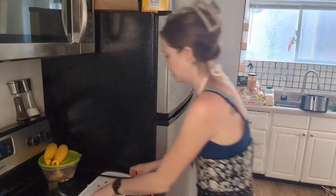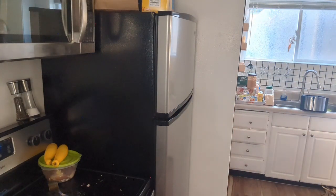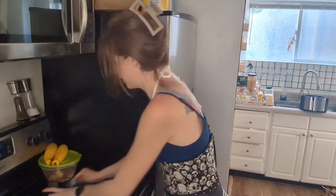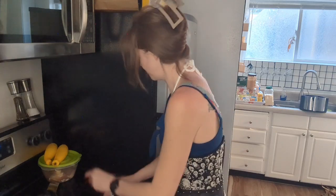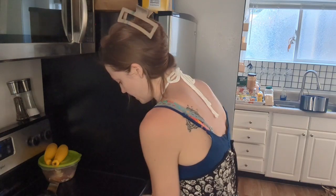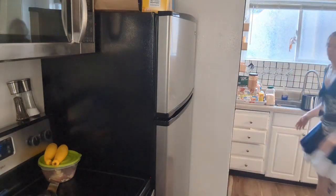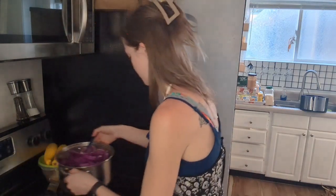Okay. Now that that's all cut up, wipe down this area real quick. It gets all the veggie stuff all over it. And start this stew. I think I'm gonna just go with this one. I put a lot of the veggies in it, truthfully. A lot of the veggies that I need to check up on.